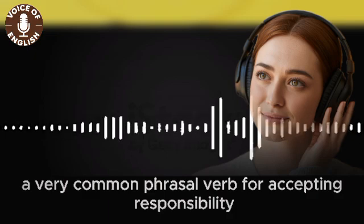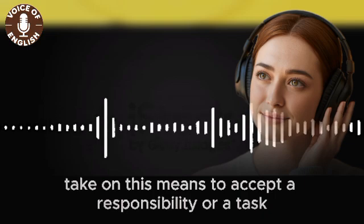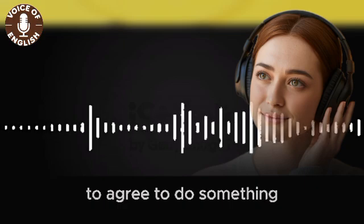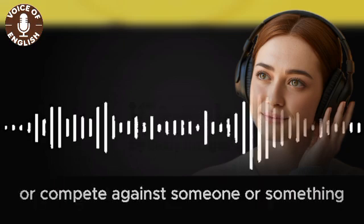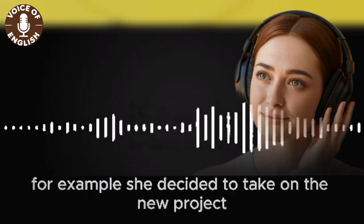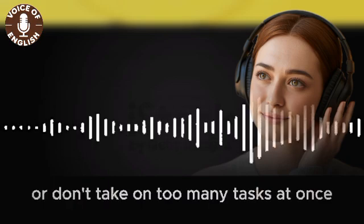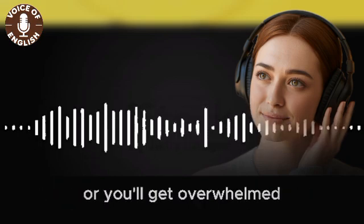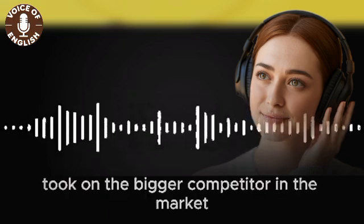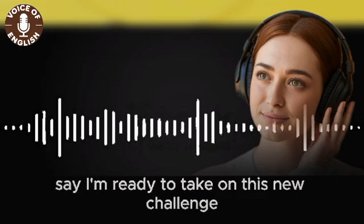A very common phrasal verb for accepting responsibility or a challenge is take on. This means to accept a responsibility or a task, to agree to do something. It can also mean to fight or compete against someone or something. For example, she decided to take on the new project, even though it was very challenging. Or, don't take on too many tasks at once or you'll get overwhelmed. The small company took on the bigger competitor in the market. If you're accepting a new responsibility, say, I'm ready to take on this new challenge.